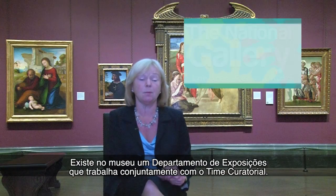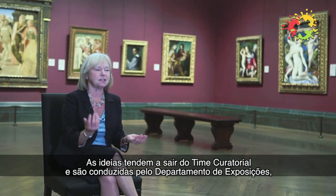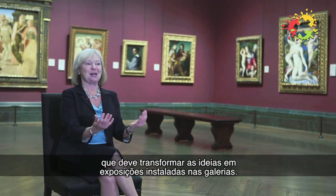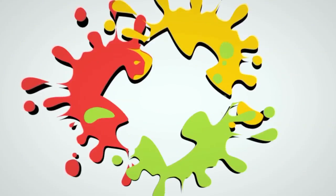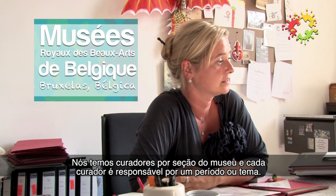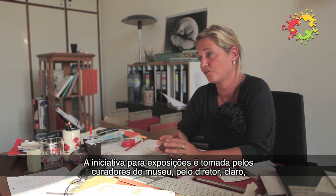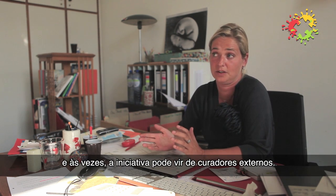There's an exhibition department, but they work very, very closely with a curatorial team. So ideas tend to come from that curatorial team and then are guided by the exhibition team, who then have to bring those ideas to implementation as an exhibition in the gallery. We have curators per section, and so everybody's responsible for their period. The initiative is taken by the curators from the museum, the director, of course, and then sometimes external curators.